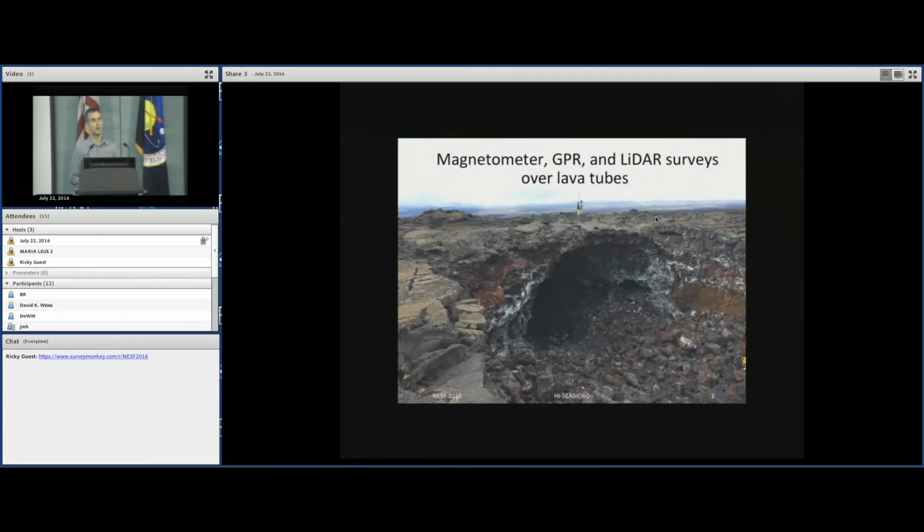So what we did was study lava tubes using these three geophysical techniques. We did a magnetometer survey, a ground penetrating radar survey, and LiDAR surveys over and inside the lava tubes here. Here's a photo of one with Nick Schmer for scale. You can see they're quite large. They can be. They're quite spectacular inside. I'll show you some pictures of that in a moment.